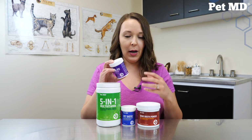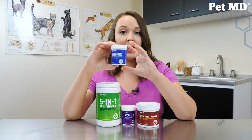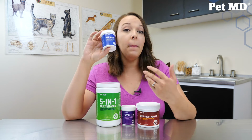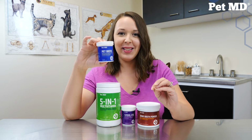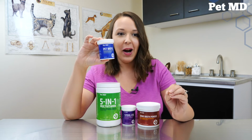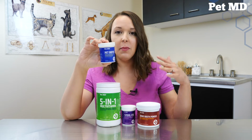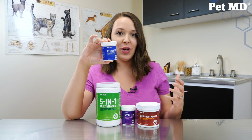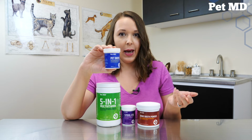This is really great for several different conditions, for several different reasons why you need a pet biotic. A probiotic is a great thing to have in your pet's everyday arsenal, just an everyday thing to give to your pet, just to make sure that their natural gut health is doing its job. So a probiotic is a great thing to just add to their food every single day.